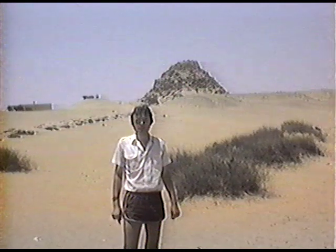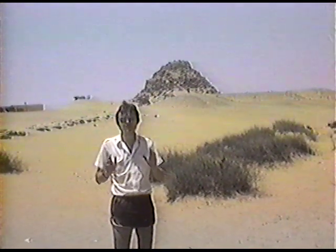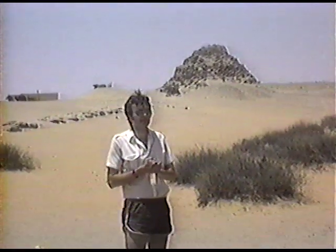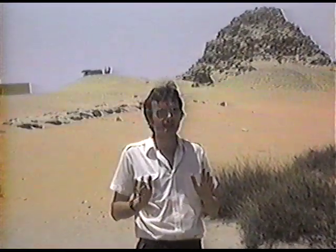Presently I'm on my way to a place called Abusir to see three pyramids. Abusir is not far from Saqqara. Okay, we're now off the beaten track here, where very few tourists go. And on this afternoon, it's high noon, and we're on the edge of the desert.